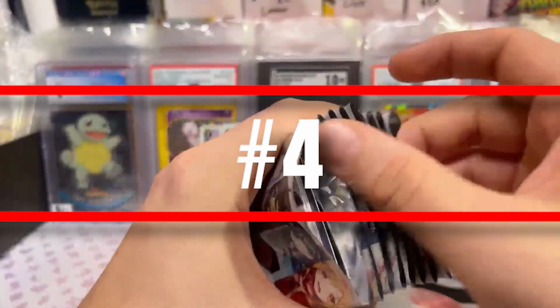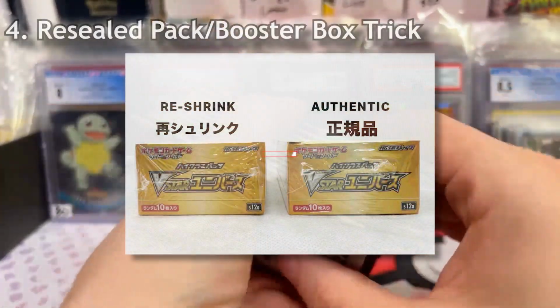Don't trade cards. Number 4 is one you knew was going to be on this list: the resealed pack, resealed booster box trick.